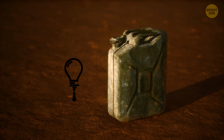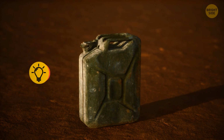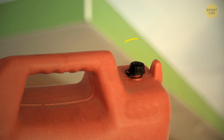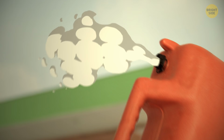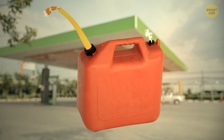A triple handle on a jerry can is there to make it easier for 2 people to carry it and distribute the fuel evenly. Gas cans often have a second hole that actually needs to be uncapped too before you pour the gas. The air passage will prevent it from pouring out, so no more fuel waste.